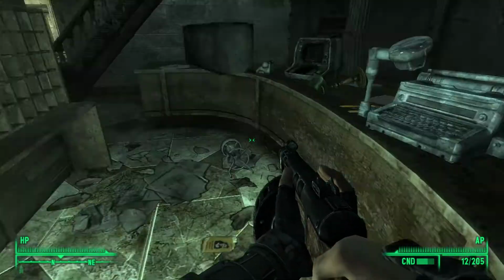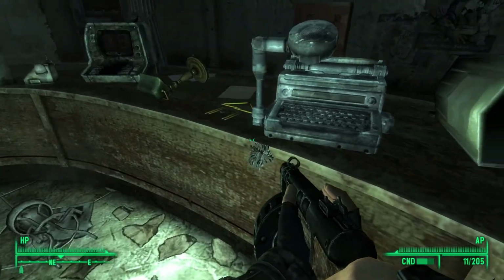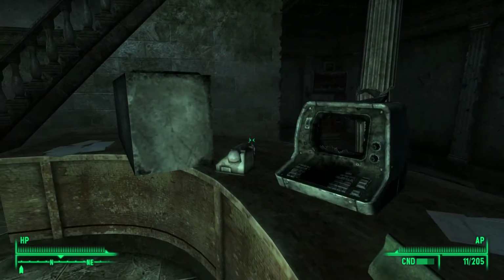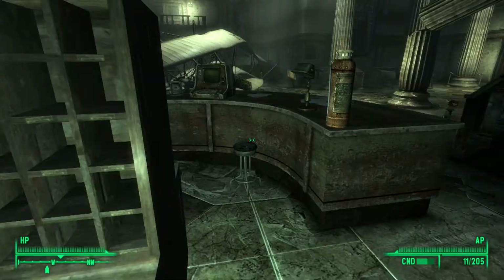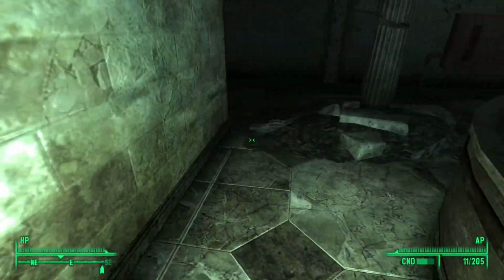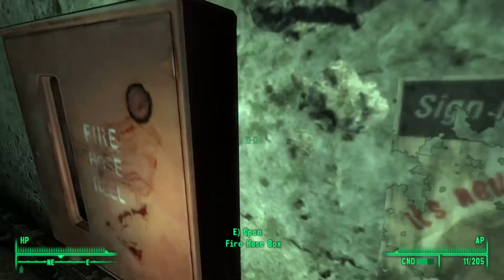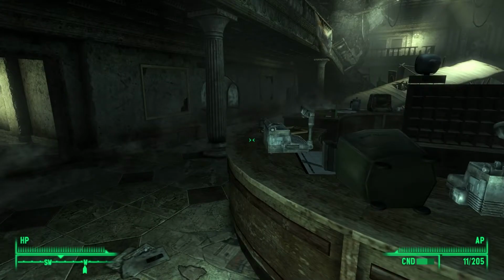I like how I've been in here 15 minutes and whoops, that was an accident. Alright, let's put that up so I don't accidentally do that again. See, this is why guns aren't toys, because you can accidentally just do what I just did. Alright, Nuka-Cola and just a fire hose.